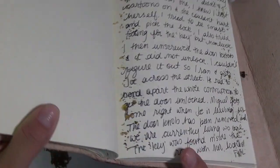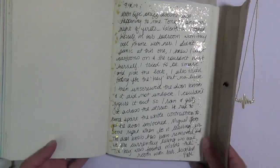This journaling is just from the other week. My daughter locked herself in my master bedroom, and she's almost 2 and didn't know how to unlock it. And I had to take off the doorknob.